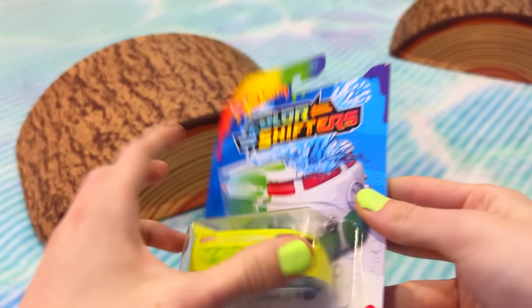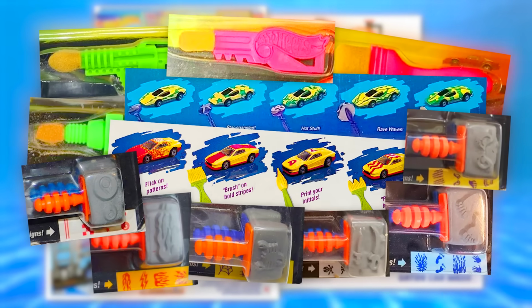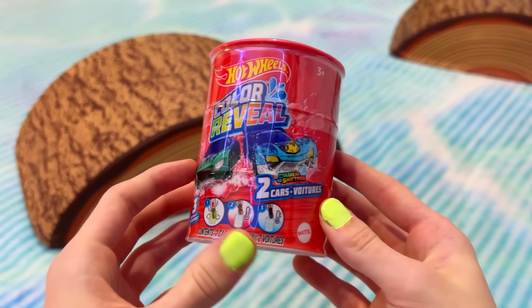But now they just brush it aside as if they don't even care. And throughout the years, they didn't even bring back the pens or stamps in the track sets either. Although finally in 2021, there is actually one more gimmick series they ended up producing, the color reveal.